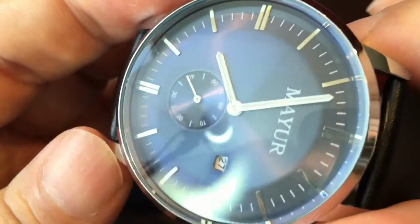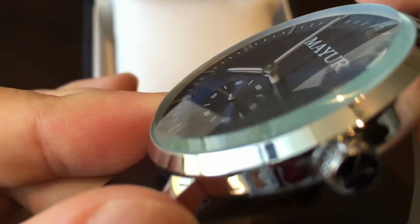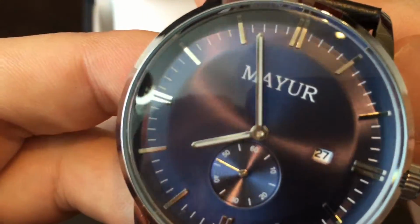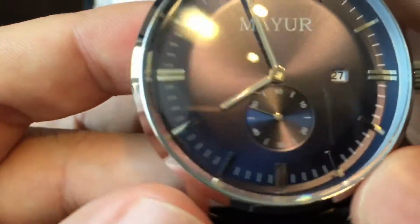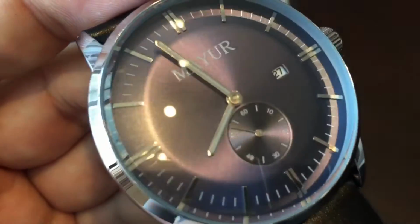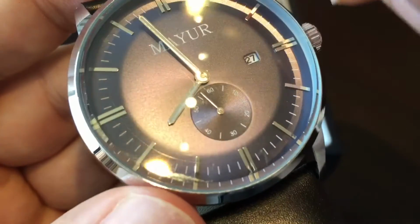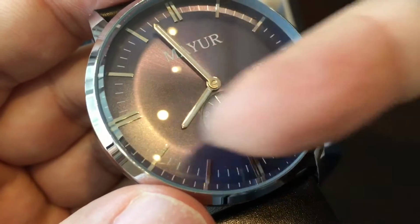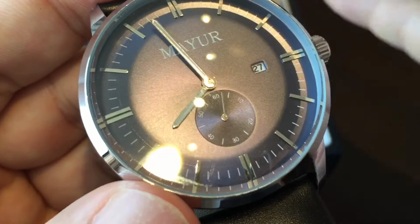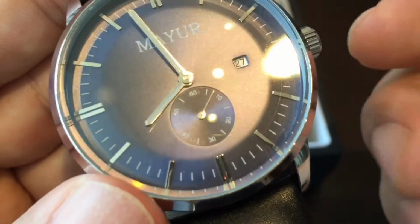I can't tell if it's just an optical illusion or if the dial is really pressed like that. I guess it is. I thought maybe it's just the way the crystal is formed, but I think it is pressed in, kind of three-dimensional. It's really unique. I can't think of another watch off the top of my head that does something like that. A lot of times when people are trying to add depth, they add an outer bezel underneath the crystal that slopes outwards. But this is doing the reverse. It's bringing the center of the dial up towards you.